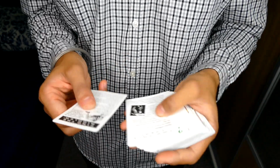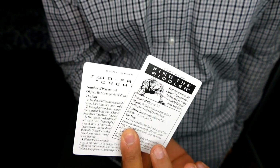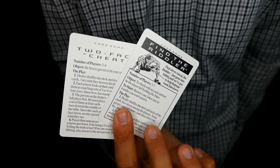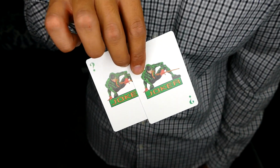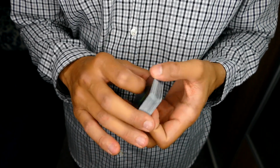As soon as you open the box, you're greeted with two game cards. These are two games that you can play with this deck of cards, and these are based on the two villains Batman faced in the 1995 film. One's called Two-Face Cheat and the other one's called Find the Riddler. You also get two identical Riddler Jokers, and the rest of the cards are all non-standard, but we'll talk more about those in a minute.